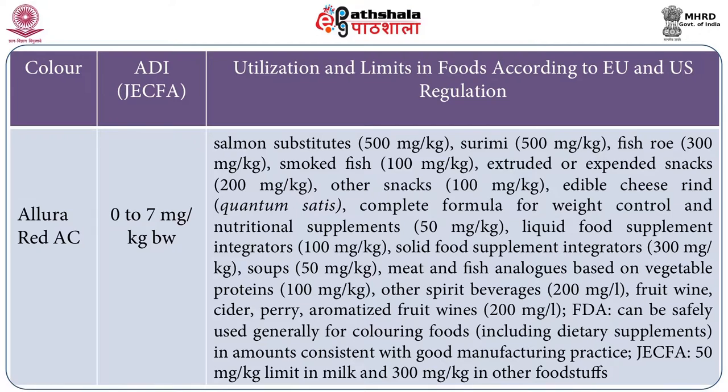A complete formula for weight control and nutritional supplements, liquid food supplement integrators, solid food supplement integrators, soup, meat and fish analogs based on vegetable protein, other spirit beverages, fruit wine, cider, perry, aromatized fruit wines. According to FDA, it can be safely used generally for coloring foods, including dietary supplements, in amounts consistent with good manufacturing practices. And JECFA says 50 mg per kg limit in milk and 300 mg per kg in other foodstuff.